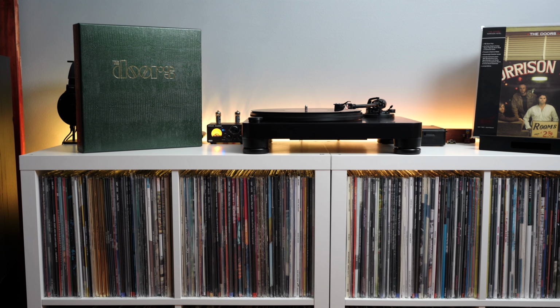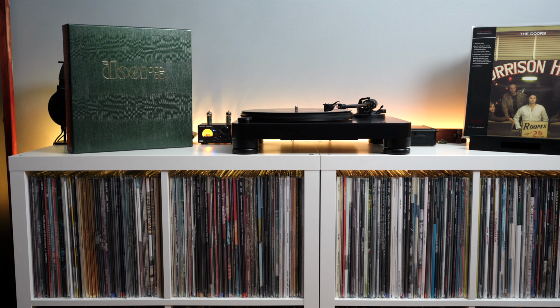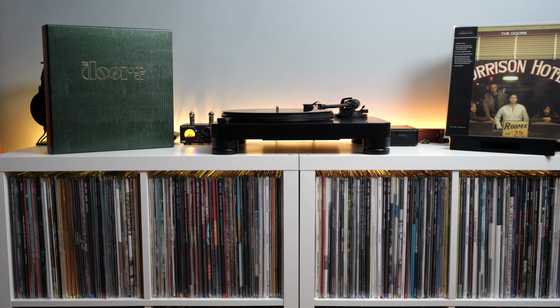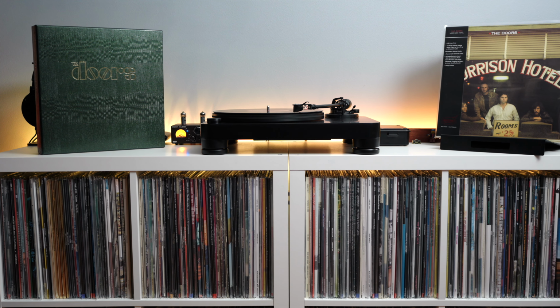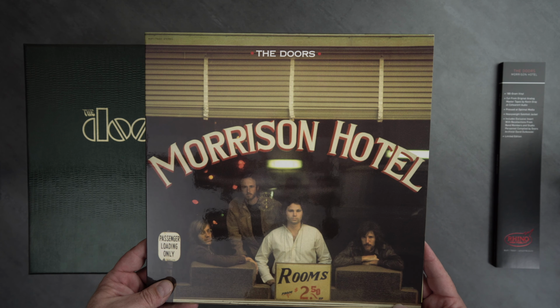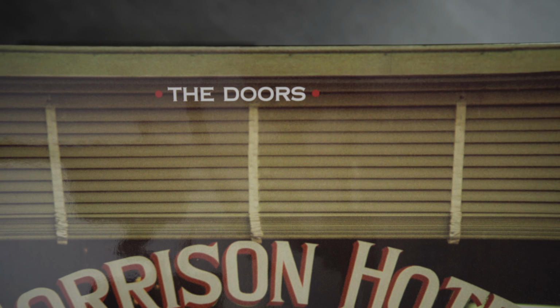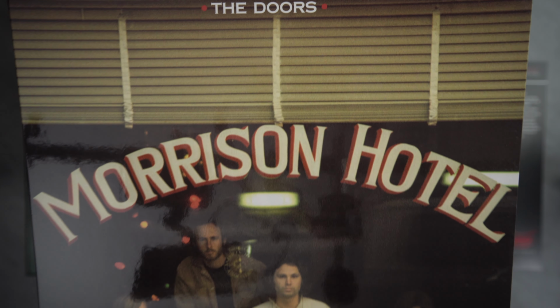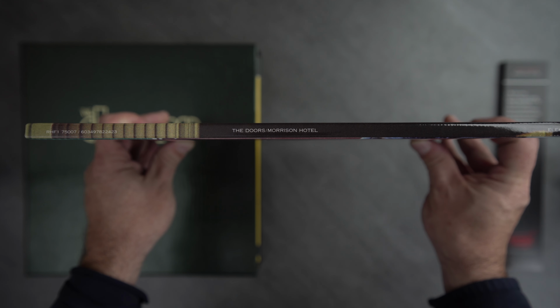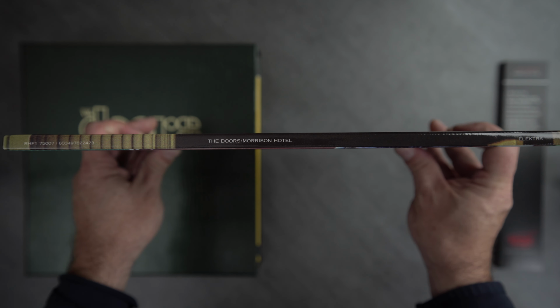Now we get into what, in my opinion, and I say this is my favorite Doors record. When I was growing up and the first time I ever heard Morrison Hotel and the first time I ever saw this record cover, I love this album cover. I think it's one of the best album covers. I think it's so awesome that they found a random hotel somewhere labeled Morrison Hotel. I'm sure there's probably a big story about all that.